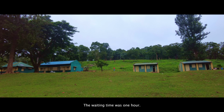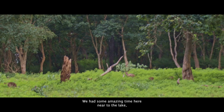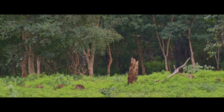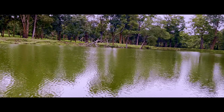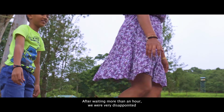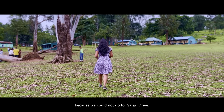The waiting time was 1 hour. We had some amazing time here near the lake, and we spotted some deer nearby. After waiting more than an hour, we were very disappointed because we could not go for the safari drive.